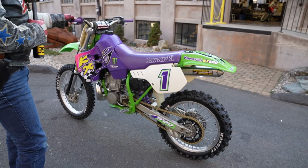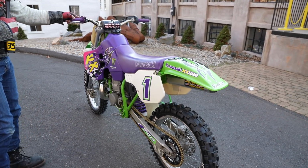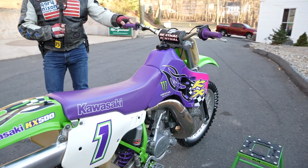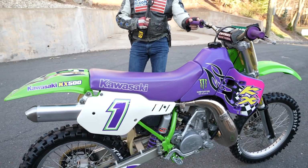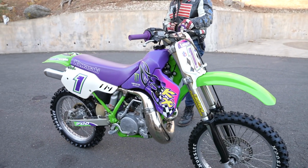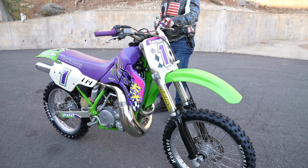This is an absolute survivor, under 30 original hours on it. It's all original. The seat cover is original. The gas tank's original. The fender, all the plastics are original. In fact, when it came here, it had the original factory graphics on the shrouds that were a little faded.